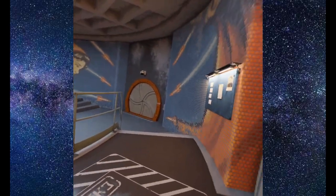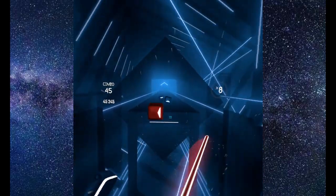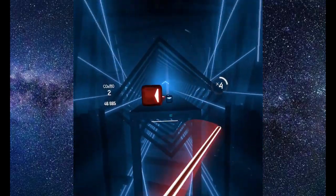So let's talk about the possibilities of what this product actually is, because I have a few thoughts on it just based on what we can see of what it physically has.